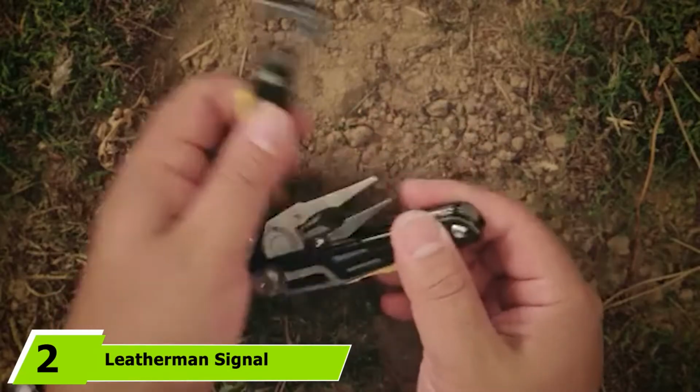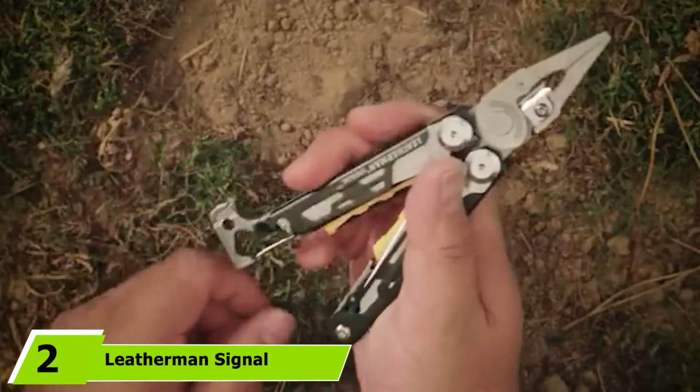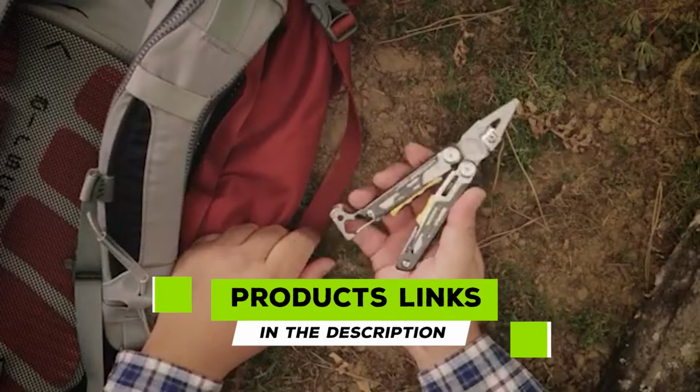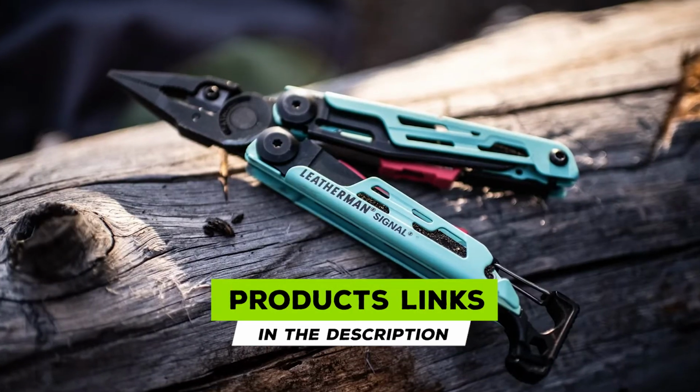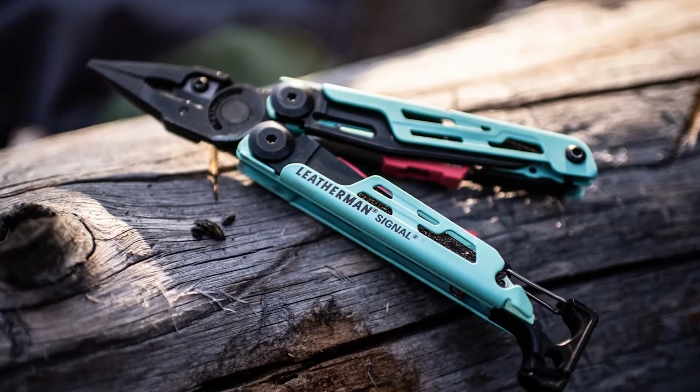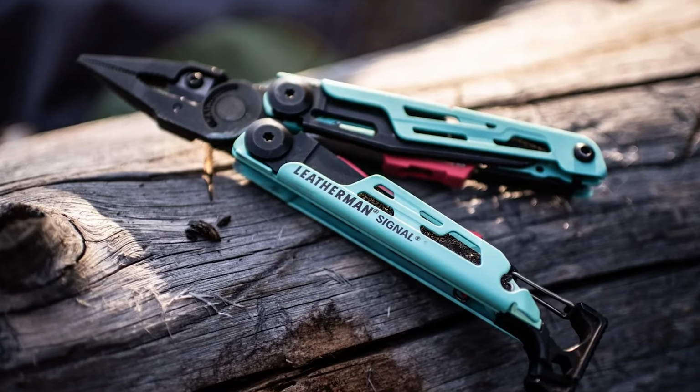Moving on to the next at number 2 with Leatherman Signal. In addition to a 7.5-inch Bowie knife he uses for big tasks like cutting wood and cleaning fish, Navy veteran and angler Chad Brown carries a Signal. "I use my Leatherman for small things, cutting line, getting stuff untangled," he says.